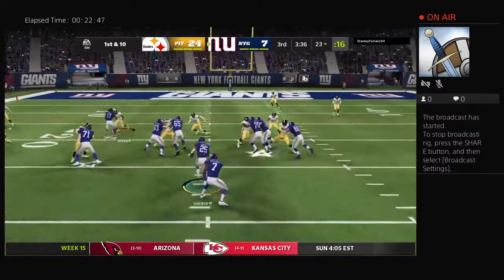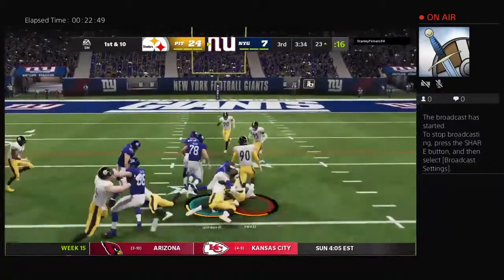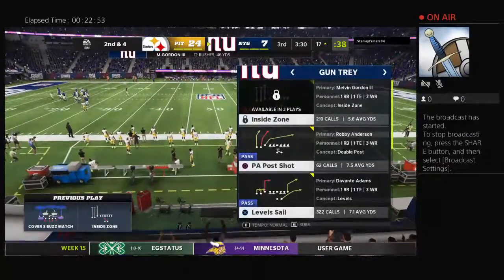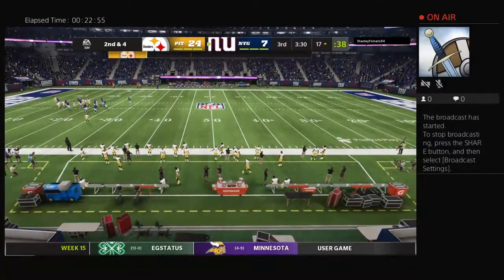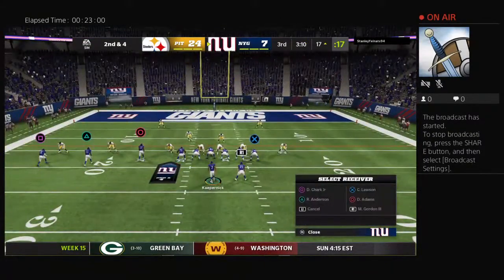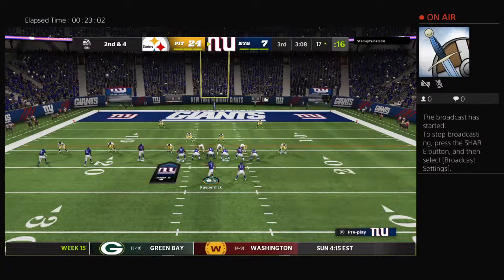They'll give it to Gordon out of the shotgun. 109 yards rushing for him now to this point. Not too many offenses want to turn down long drives, but when you're down what they are, they've got to pay it off with some points.